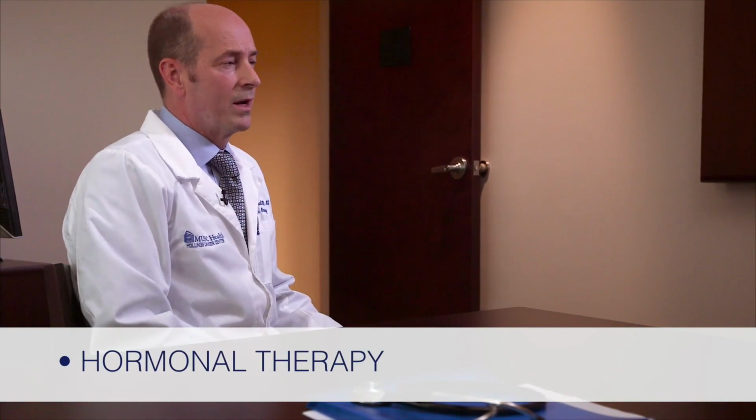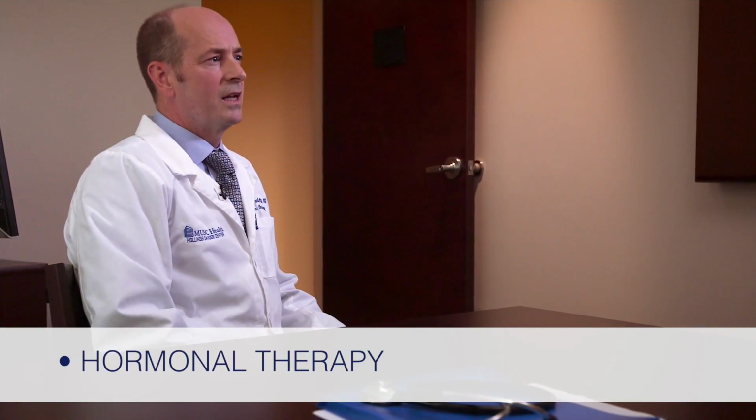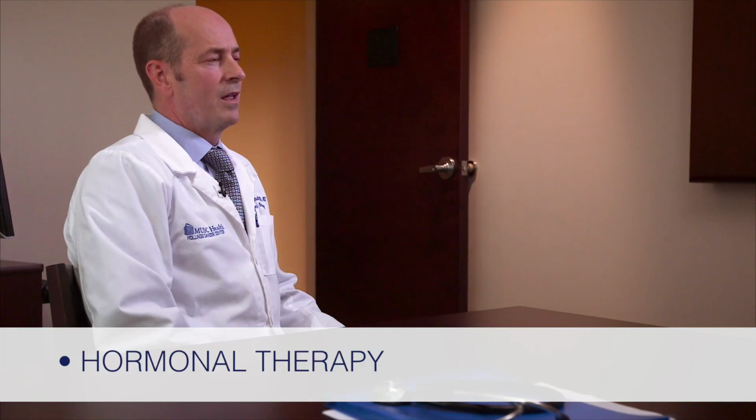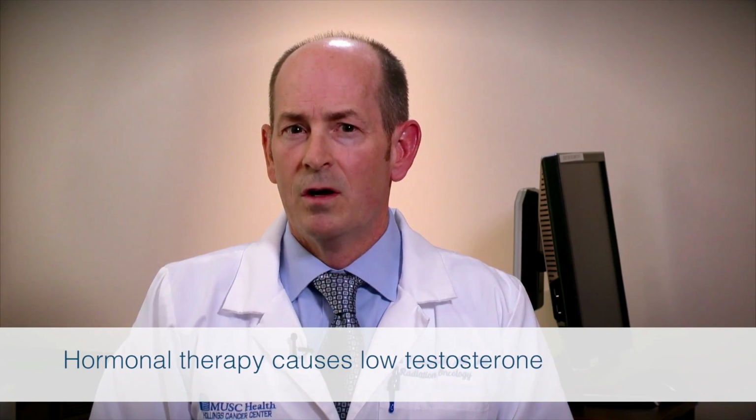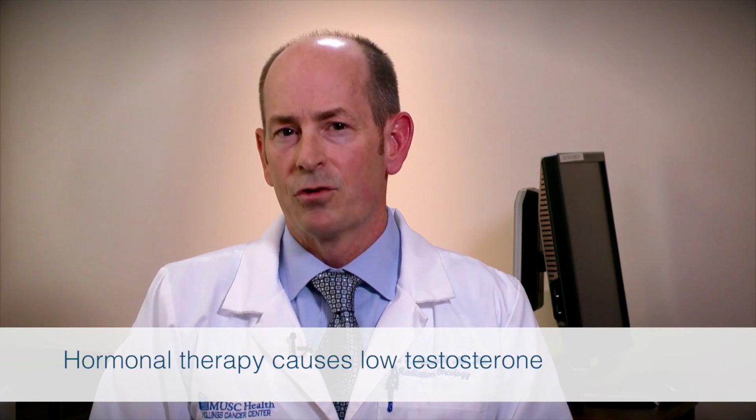In addition to these 2 forms of radiotherapy, we also recommend hormonal therapy with either radiation approach. In this setting, hormonal therapy is given for a few months before treatment, during treatment, and for 2 to 3 years after radiation is done. So one of the big differences between surgery and radiation in this setting is that if you do radiation, we do recommend that you have hormonal therapy, which causes low testosterone, for at least 2 to 3 years after and during your treatment.